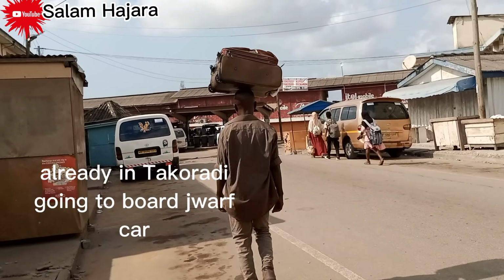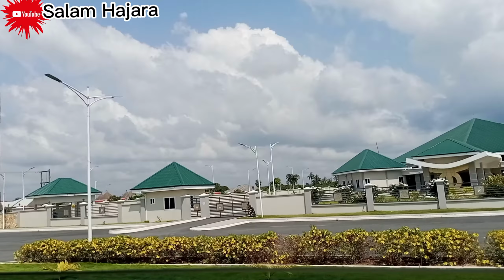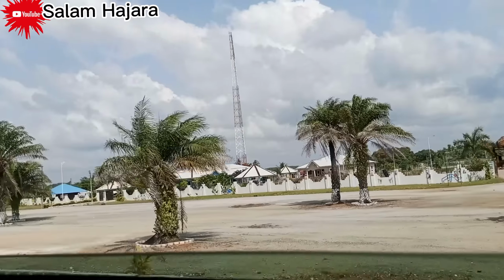Just go. When you go, if you get to maybe the Ivory Coast border, they are going to ask you, are you an Ivorian or are you a Ghanaian? Anyway, the way you talk to them would depict whether you are an Ivorian or a Ghanaian. If you are a Ghanaian, of course, you won't be able to speak French. So you need to show your document that you are a Ghanaian.